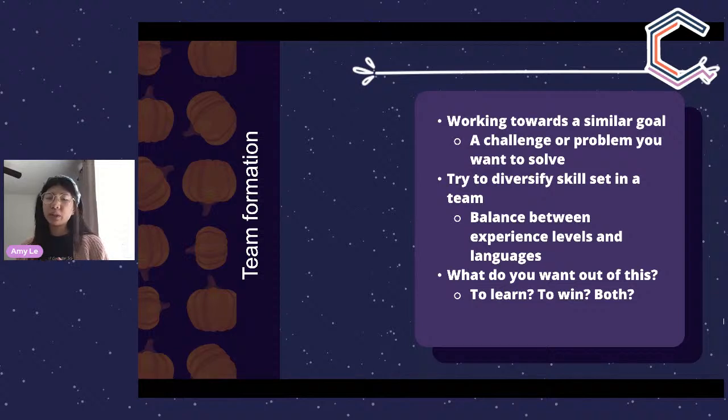And balancing between experience levels and languages. When I say this, I mean if you're a beginner, for example, it's best to have teammates who are also beginners or who have gone to hackathons but not a whole lot, maybe one or two or three. I feel like those people are pretty good at helping lead the team and have a better idea. So having that kind of balance works experience wise.